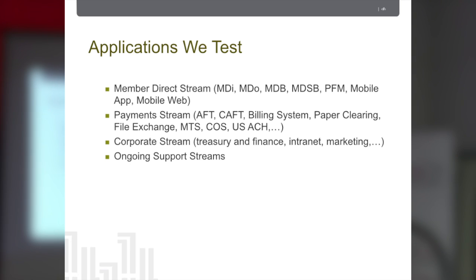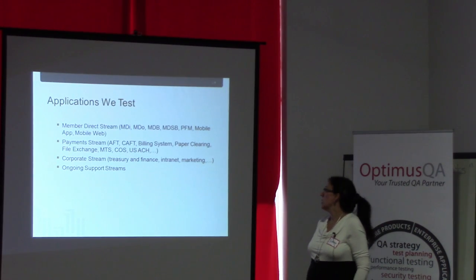So, applications that we test, as you can see, I didn't list all of them. Again, it would be quite a long list, but I just wanted to give you a high-level overview. The three main streams that we have: first is the Member Direct stream. This is our online banking suite. There we have different applications: Member Direct Integrated, Member Direct Online, Member Direct Business, Member Direct Small Business.